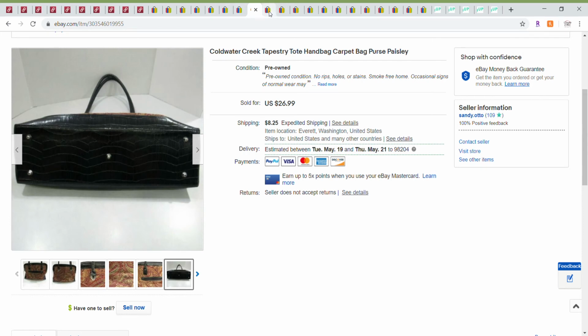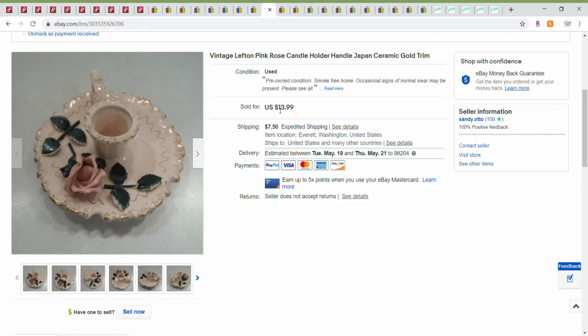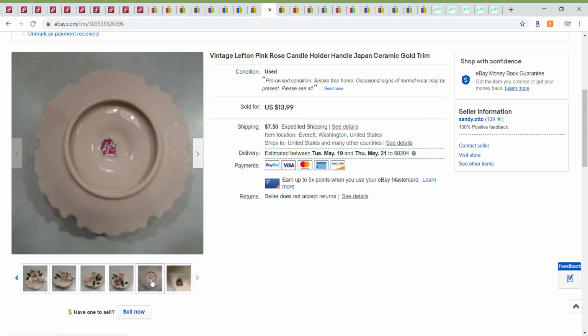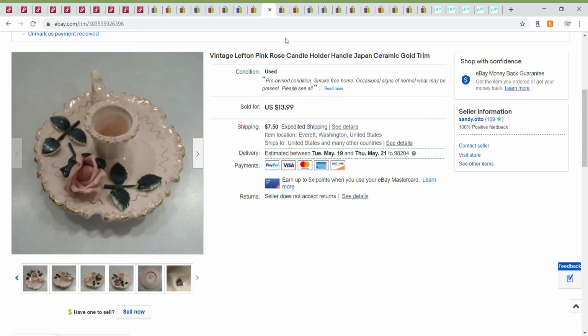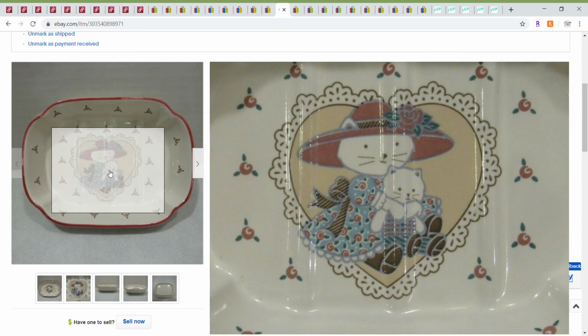And up next is, here we go. Okay, so this was another bundle that was put together. So this is a Lefton candlestick holder, really pretty rose on there, and the bottom had part of a Lefton sticker on it, and that was bundled with this cute little ceramic soap dish with a little mama kitten and a little kitten on there, all fancy with their hats.